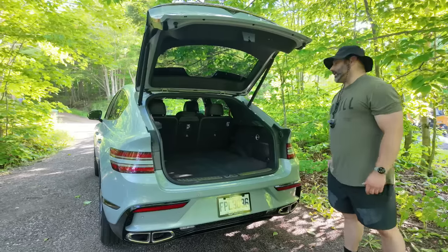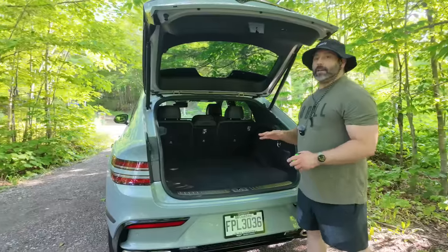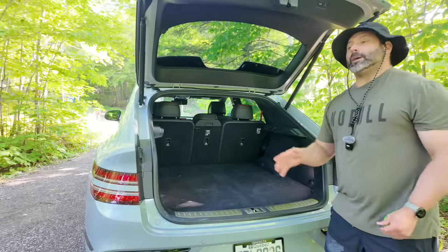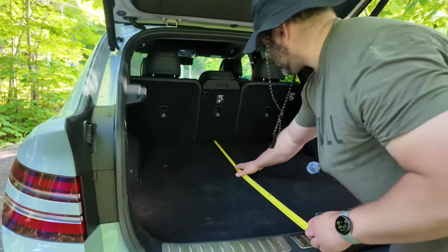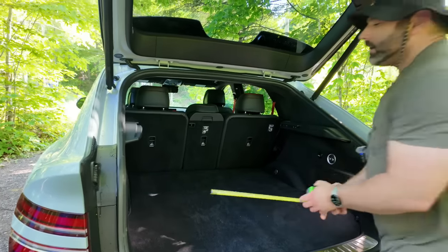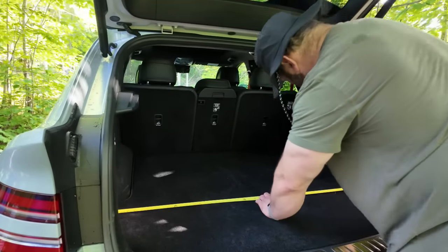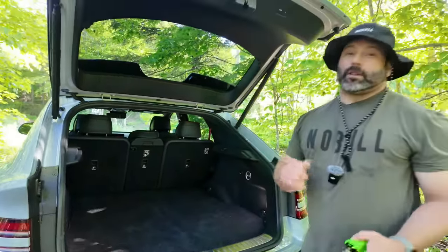Now that's not the whole story, however, because the first thing that came to mind when I opened this is, wow, that's actually a lot of usable floor space. We know that coupe slopes at the top, so that's where your numbers say, oh, a lot less space than the GV80, and you'd be correct. But if I'm using usable floor space, let's go all the way. So 44 inches of usable floor space in length. From wheel well to wheel well, which is the shortest, about 41 inches there. And then about 50 inches max width. That's very good in my books, and it's more than the BMW X6.